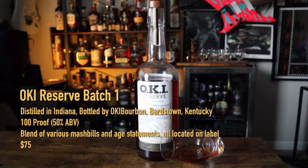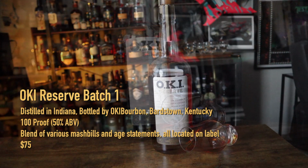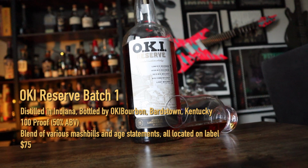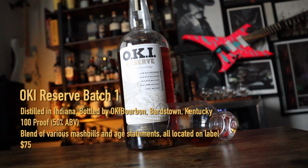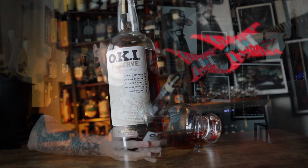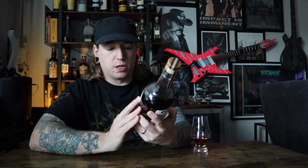Now, to call it a blended bourbon is a little off because there's honestly a blend of a lot in here. So there is a variety of different mash bills from MGP, or whatever the hell the new name of MGP is. They're all contained herein. It specifically does say that it is distilled in Lawrenceburg, Indiana, so I'm going to assume that all of these mash bills contained herein are from MGP, bottled by OKI Bourbon in Bardstown, Kentucky. There is a lot that's going into this.